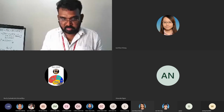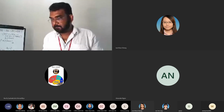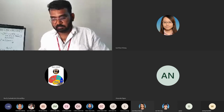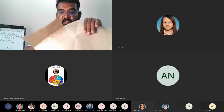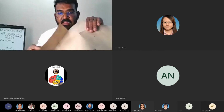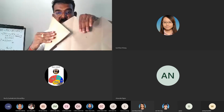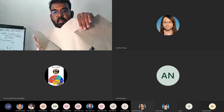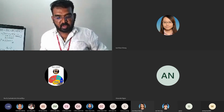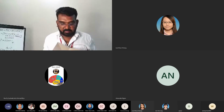It's not sticking nicely. You have to fold it this way first, and then this way, and then the bottom part. Why do you need to fold this? Because later on, when you want to fold everything together, it can come into place.